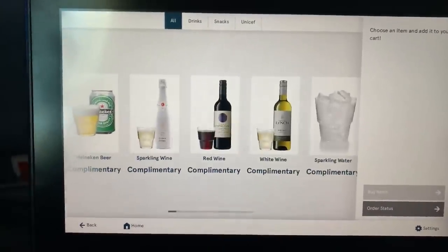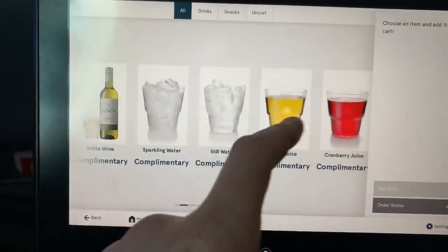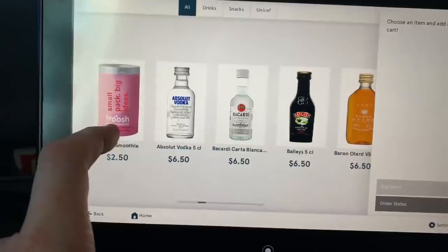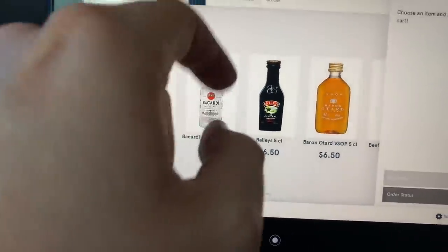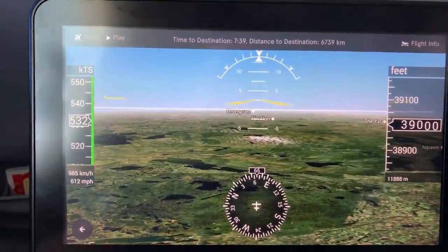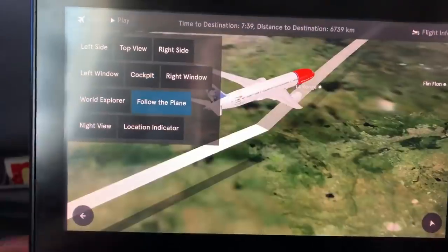You can supposedly order food and drink to your seat from the in-flight entertainment system, but everything I ordered never turned up. This was to set the tone for the rest of the flight really, as you'll find out a little bit later on. The flight map was pretty good. It gave you quite a nice overview of the route that we were taking and all the landmarks that were around us.